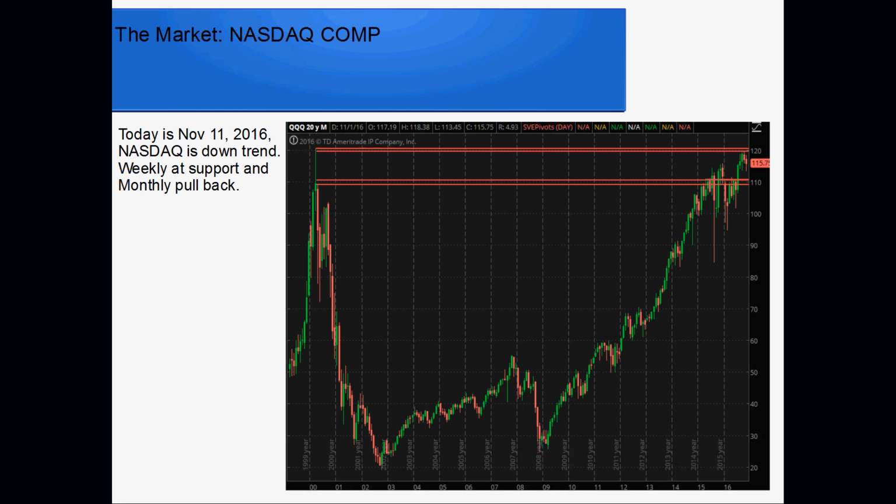Weekly, it's the same as last week. The weekly was at a support, but the weekly really is at a resistance, and the monthly is still pulling back. As you can see, this is a monthly chart, and this is the QQQ. This is the driving force, and this top back here in March of 2000 is what's causing the NASDAQ to get this violent push down that we are seeing in the market these days. So that's all I really want to highlight here.